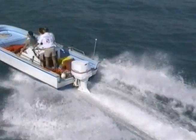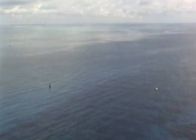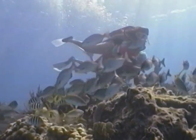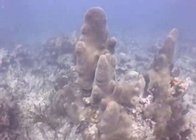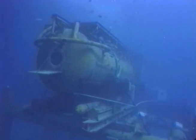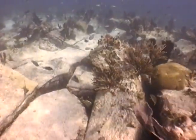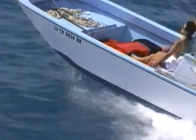Next episode of Keys Dive Guide, we're going to explore more great dive sites in the Tavernier Creek area. We'll begin our tour on Conch Reef and dive the Horseshoe, the Conch Wall, the Aquarius Habitat, and the mysterious Granite Block Wreck, before skipping down to Captain Tom's Ledge.